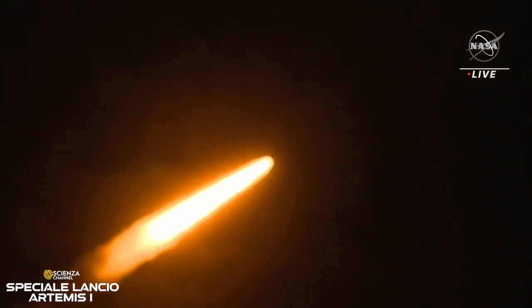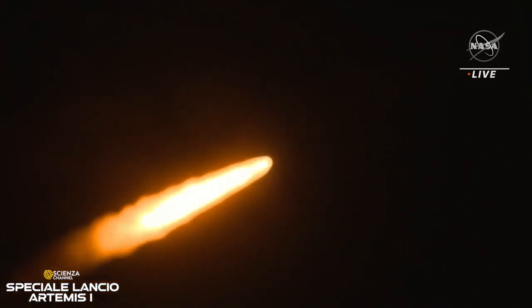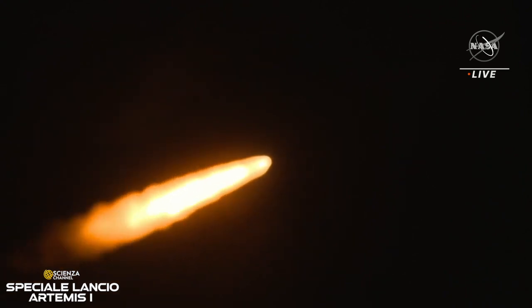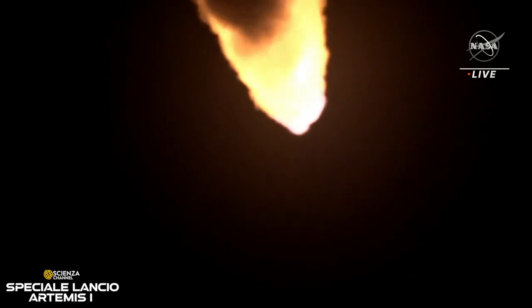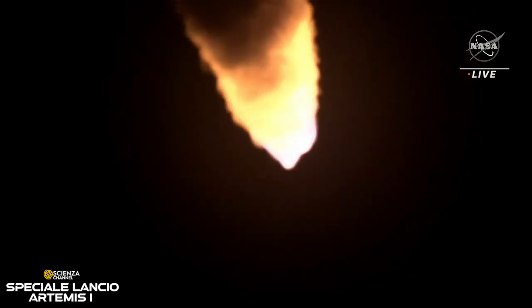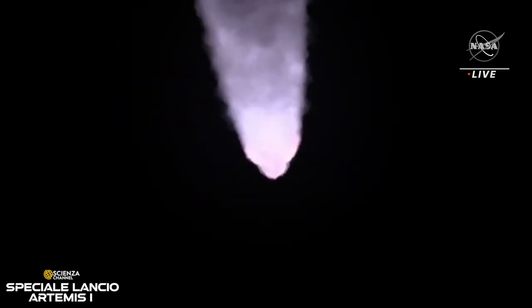Now 1 minute, 21 seconds into the flight, traveling at 1,420 miles per hour. The 4 core stage engines are back at maximum thrust. The next major milestone will be for the solid rocket boosters to cut off and jettison at about 2 minutes and 11 seconds into the flight, so about 30 seconds from now. Again, quiet here in Mission Control Houston as teams continue monitoring the flight of Artemis I. We're now 16 miles downrange from the launch pad at Kennedy Space Center, traveling over 2,800 miles per hour.